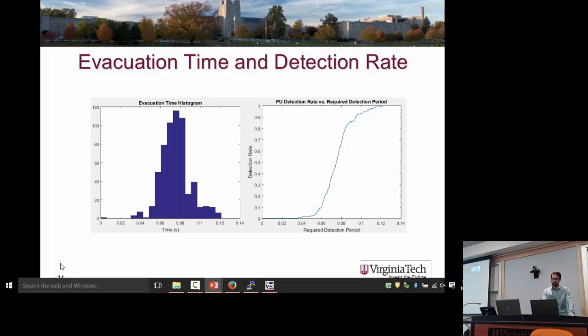We can also look at the evacuation time and detection rate of the cognitive radio. From the logs, we know when the primary user entered the channel. So we can look at how long it took the secondary user to detect the primary user and then leave the channel. The detection rate is the probability that you'll detect the primary user within a given maximum period of time that you want to be able to detect it.